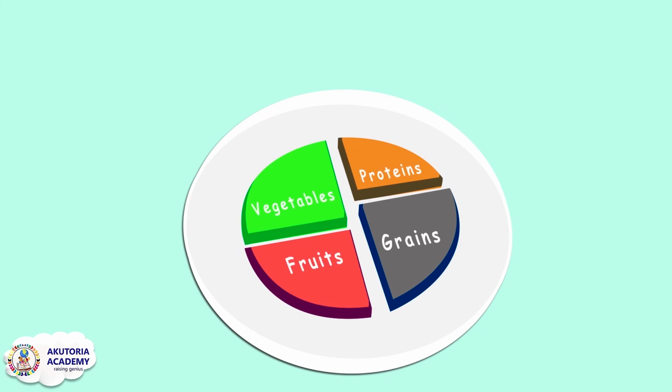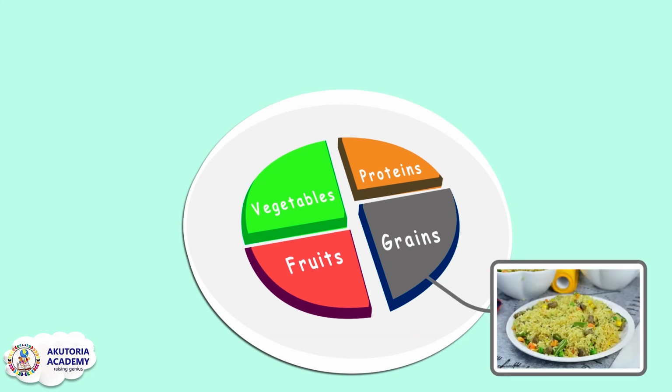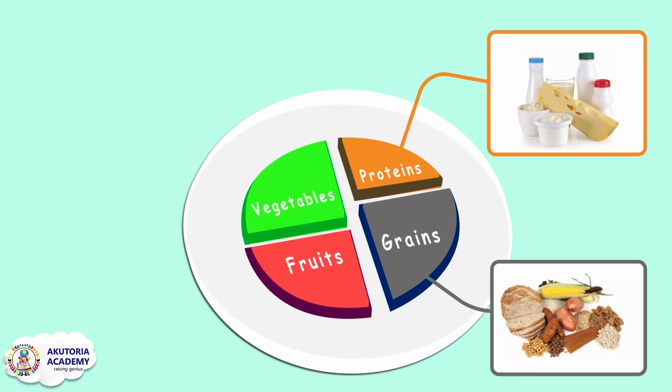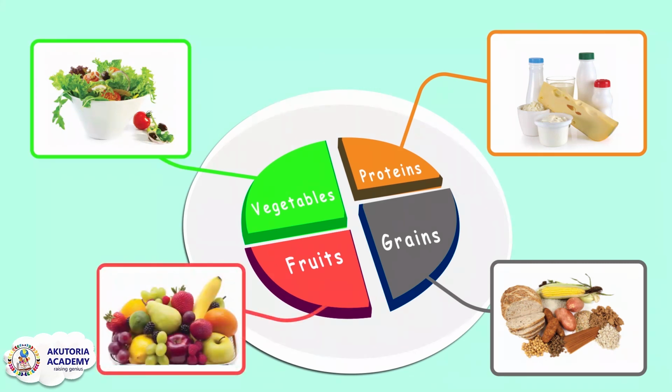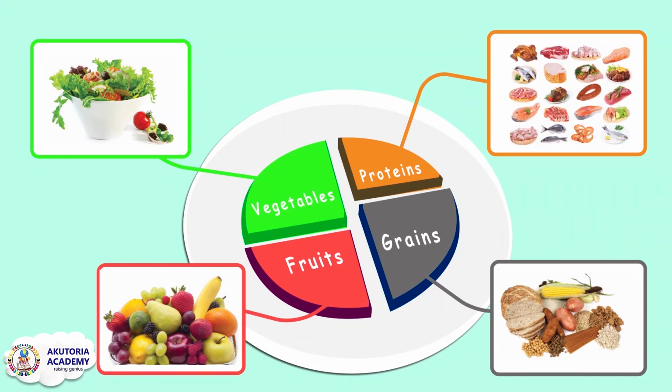That's why we need to eat properly so we can have healthy cells, tissues, organs and systems. Our meals are meant to contain grains. These grains mostly contain carbohydrates and they are foods that give us energy. We also need proteins, which help to build our body. Vegetables, which are very important and should be eaten often, and fruits, which contain vitamins that sustain our body.